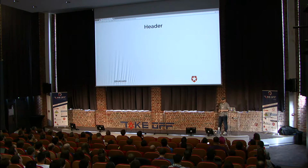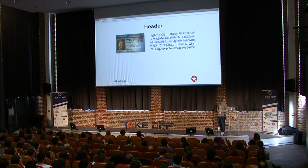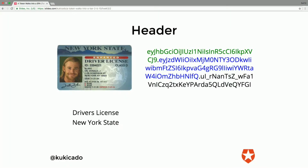So the first part of a JSON Web Token is its header. Now, the header of the JSON Web Token just contains some metadata, if you will, that tells you, hey, this is a JSON Web Token. This is basically what it is. So let's see what the header attributes are for our driver's license. If we were to look at the header for our driver's license, we can assume that the fact that it is a driver's license, physically everybody kind of knows what a driver's license looks like. And also, in this specific example, the state of New York is who issued this driver's license. So that's basically the header that tells us what it is.